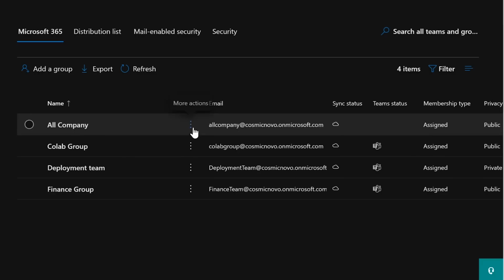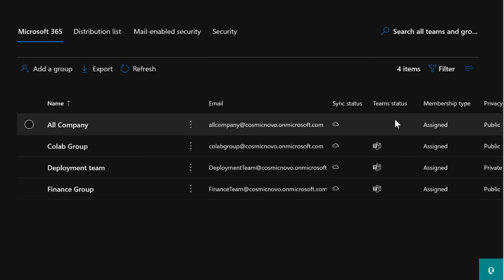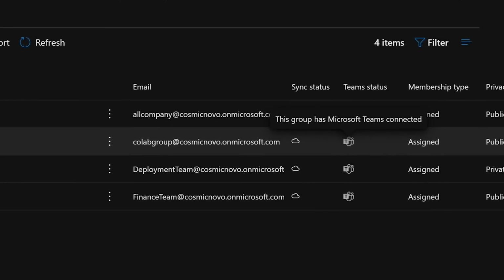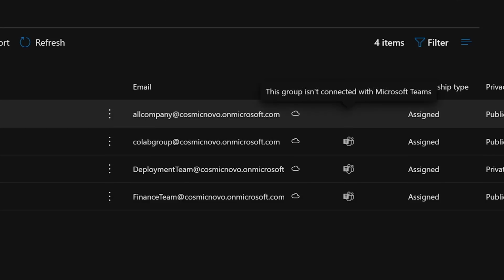And if you watch the videos, you know that we've created these groups previously. And if you look under team status here, you've noticed that some of these, or I should say the majority of these, have this little icon here. And if you hover over it, it says this group has Microsoft Teams connected. And the same goes for these other ones, except this one here.